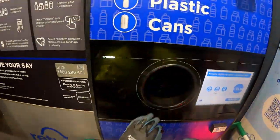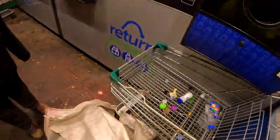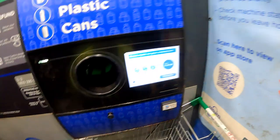Three. Thank the Lord for that. Take those bottle tops home, take our bag home. I'm finished. I tell you what, that's been a mammoth task putting that all through.